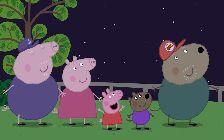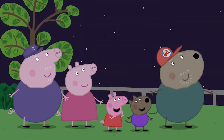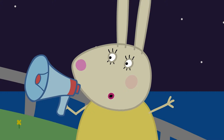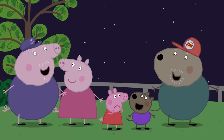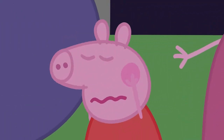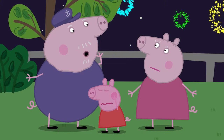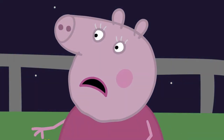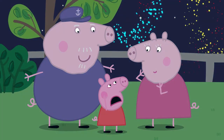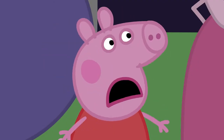There's so many colours. Red and blue. And green. Oh, and yellow. Peppa is having lots of fun watching the fireworks. And now it's time for the big fireworks. Hold on to your hats, everyone. Bigger, does that mean louder? Oh, my. What should we do? We can't go any further back. We'll have to go home. But I want to see the fireworks. I just don't want to hear them.